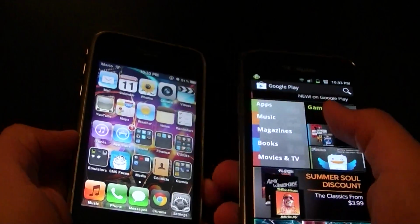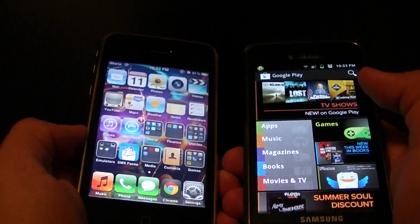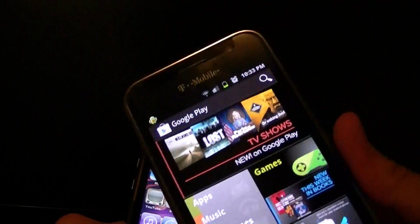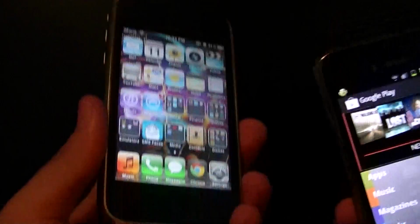The one big thing you need to know between these two is that Google is okay with you rooting your phone. Yes, it is against the warranty, and you will send your phone out of warranty, but you can find rooted applications on Google Play, on the official store that Google runs. You can find rooted applications on there. On the iPhone, you can't.